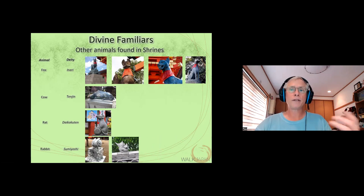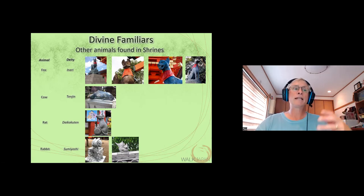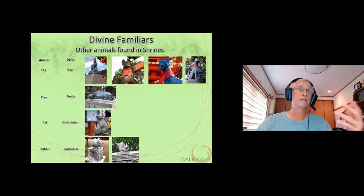For example, the wolf or the egret is the avatar of Yamato Takeru. Pigeon is the avatar of Hachiman. Oyamukui has a turtle. The avatar for Bishamon is a centipede. And for Benzaiten, the goddess of music, love, water, things that flow, it is a snake.